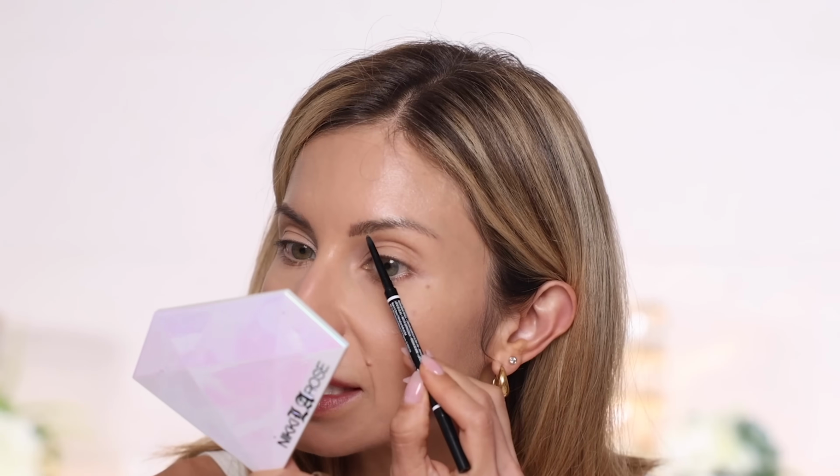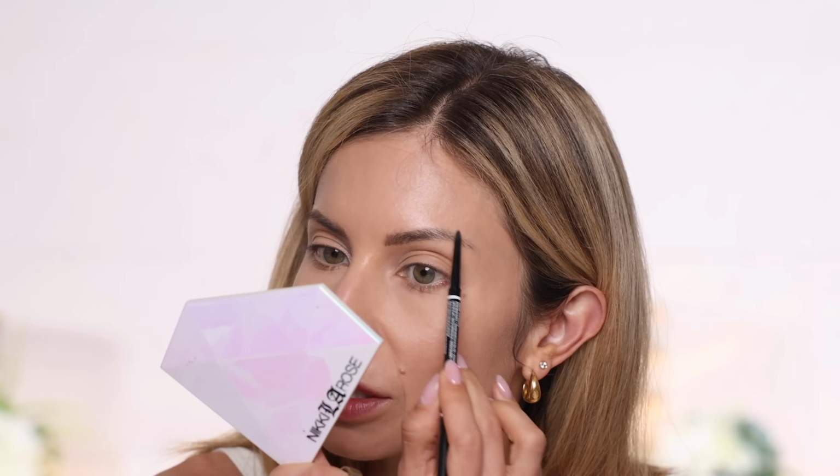That's going to create more of a natural looking brow. If you really start here and you pull to the side, you're not going to have as natural looking of a brow. So try and create the hair in the way that the hair would grow. And right there, it tends to grow upward a little bit more naturally. So think of it that way. Just follow the natural direction that the hair grows.